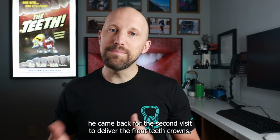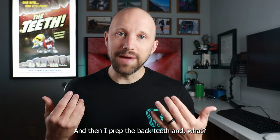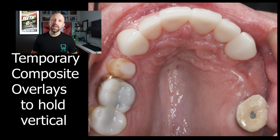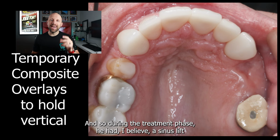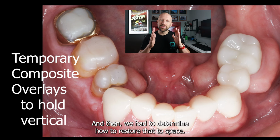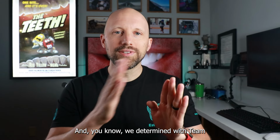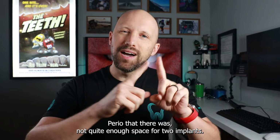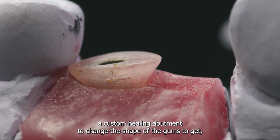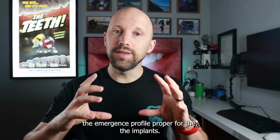And then he came back for the second visit to deliver the front teeth crowns, and then I prepped the back teeth. And what you'll also notice, he was missing tooth number 12 and 13, and so during the treatment phase, he had, I believe, a sinus lift and an implant placed, and then we had to determine how to restore that two-tooth space, and we determined with Team Perio that there was not quite enough space for 2 implants. We also used a tissue former, or like a custom healing abutment, to change the shape of the gums to get the emergence profile proper for the implants.